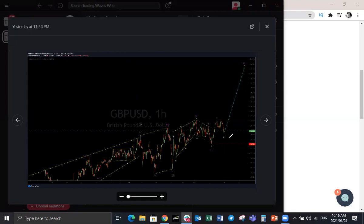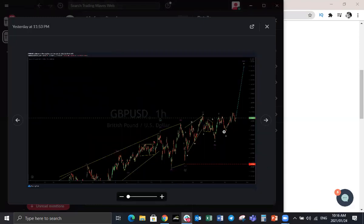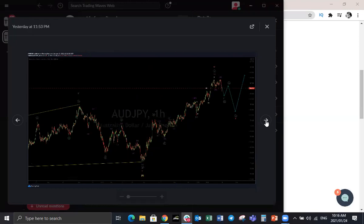Now this is the focus for the next week. We're expecting continuation to the upside. We'll show why. That is a pound US dollar pushing to the upside. Aussie yen, that is a pullback that we're expecting here, expecting a pullback and then continuation to the upside.